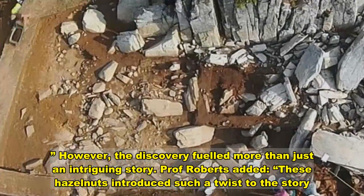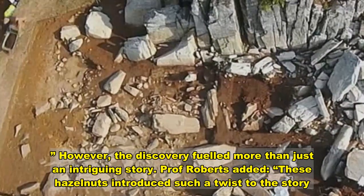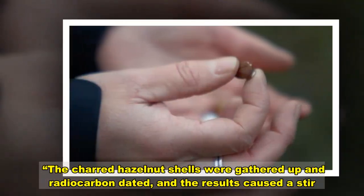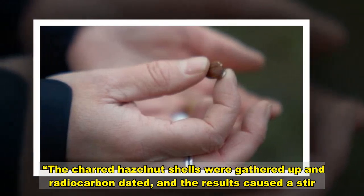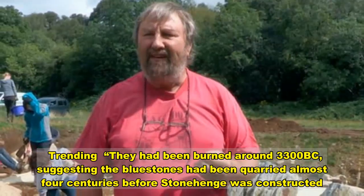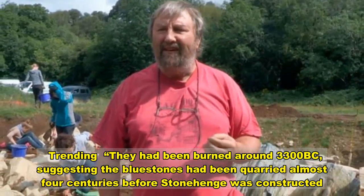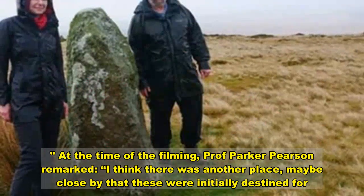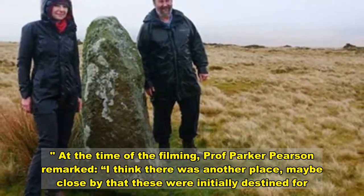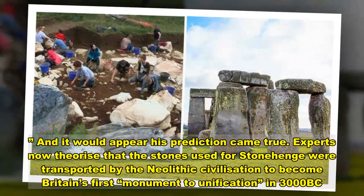However, the discovery fueled more than just an intriguing story. Professor Roberts added, "These hazelnuts introduced such a twist to the story. The charred hazelnut shells were gathered up and radiocarbon dated, and the results caused a stir. They had been burned around 3300 BC, suggesting the bluestones had been quarried almost four centuries before Stonehenge was constructed." At the time of the filming, Professor Parker Pearson remarked, "I think there was another place, maybe close by, where these were initially dug," and it would appear his prediction came true.